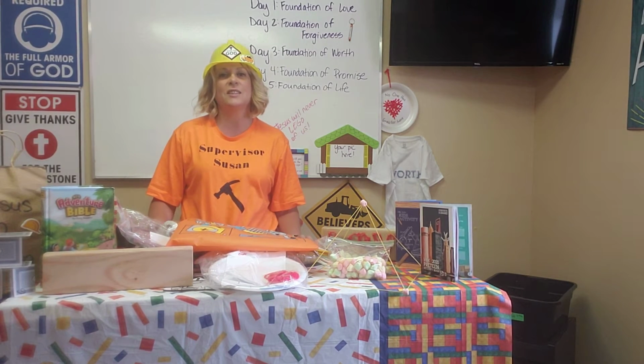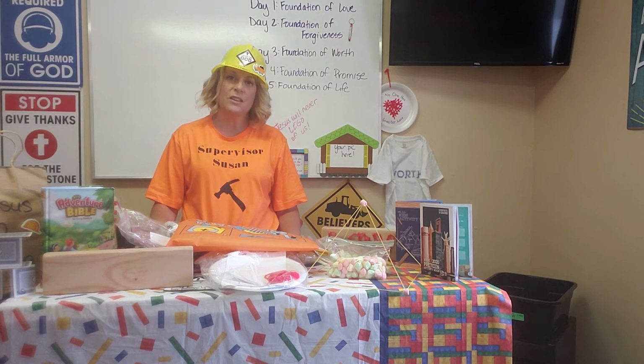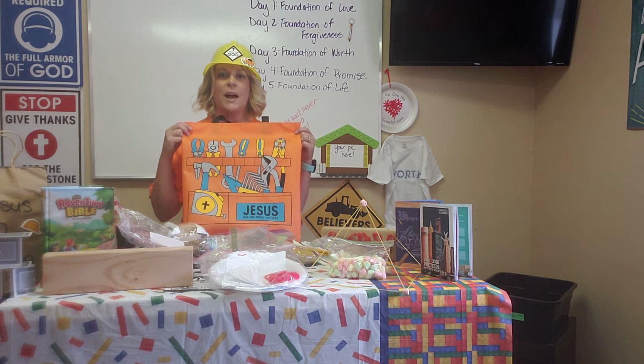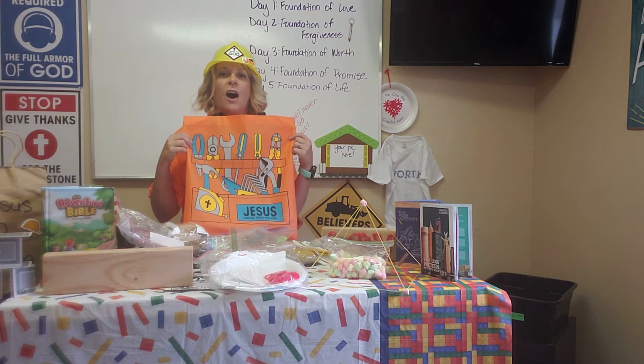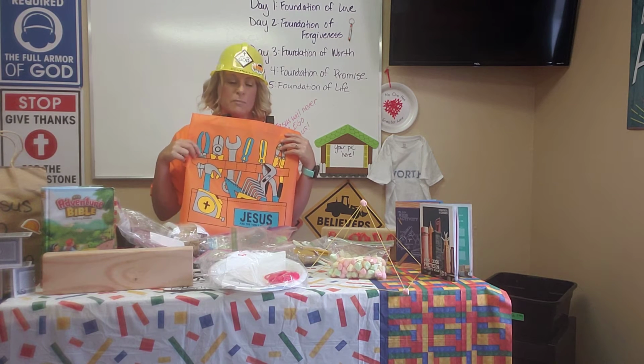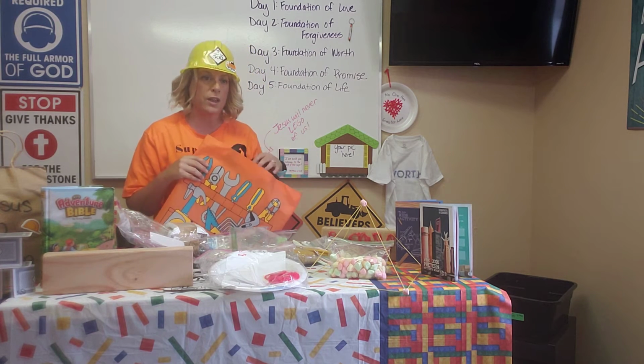I know that it looks a little bit different, but we did everything that we could to give you a full VBS experience in a bag. So you should have received a bag like this, and it was stuffed to the top with materials. And you're probably thinking, I don't even know what to do with all this stuff. So let me go through everything with you.